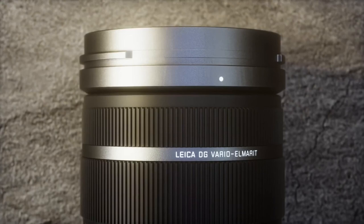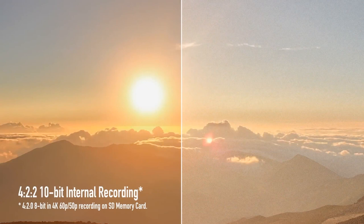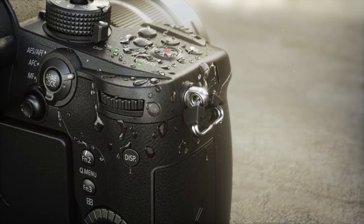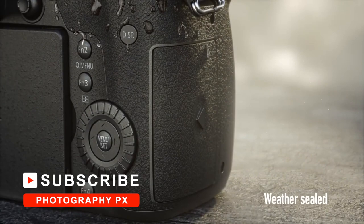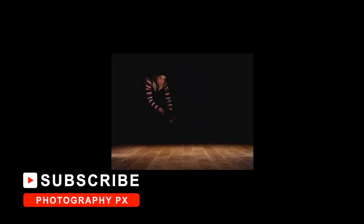The GH5 uses the first-generation version of the 225-point contrast AF system found in the newer S5, but it brings a motion detection algorithm that produces the best focusing of all their Micro Four Thirds size cameras. And unlike rivals, it's one of the few in its class offering 10-bit 422 color internally with broadcast quality data rates of 400 megabits per second in 4K. Plus, it does so with unlimited recording time to boast.